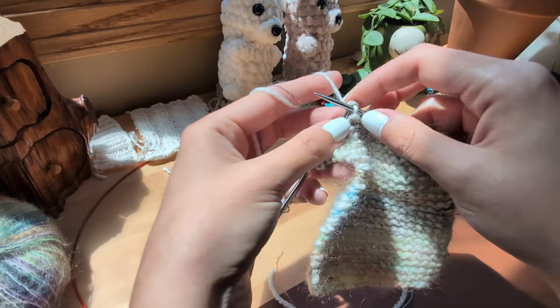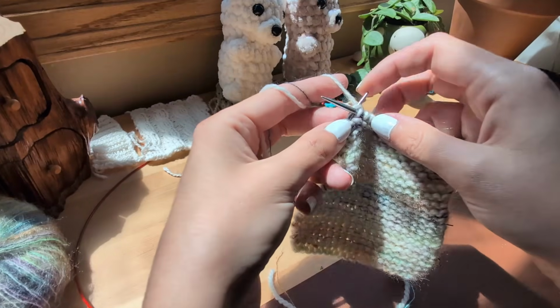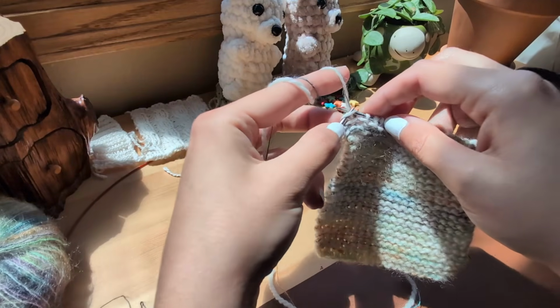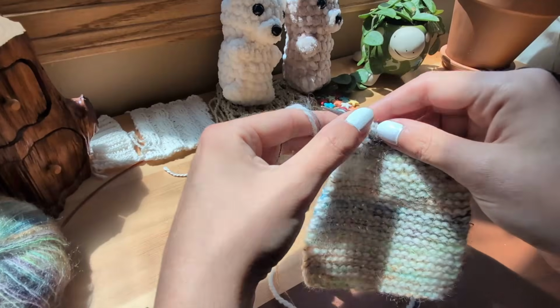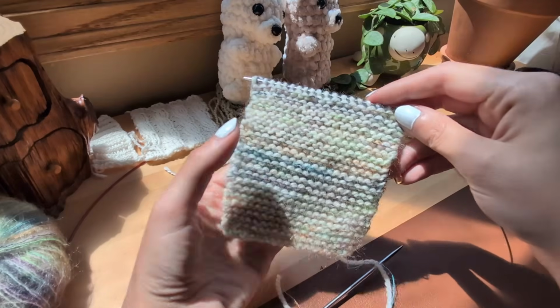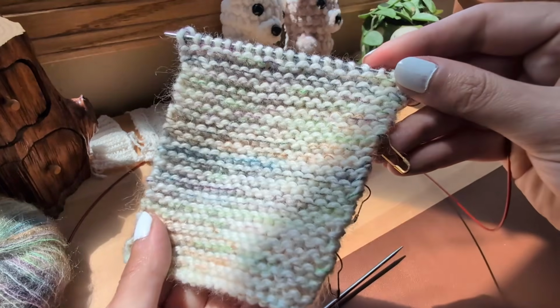It's looking so pretty. And I'm using 3mm needles. The pattern called for 4, but I did not meet gauge with 4. I had to use 3mm. So that's where I'm at. There's a quick row. That's so pretty. I wanted to work on this just because I wanted to feel happy looking at the yarn, and boy is it working.